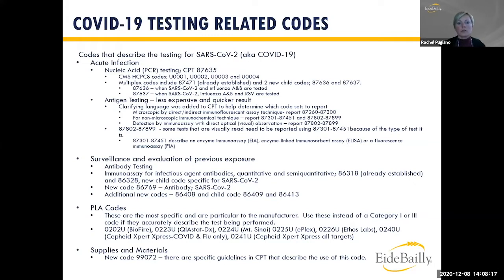And then lastly, there is the supplies and materials code 99072. And there are specific guidelines in CPT that describe the use of this code. And that CMS MLN that I mentioned a few moments ago, they also give information on the use of 99072. So I would check both resources because you do have some payer-specific guidance there as it relates to Medicare. And then you'll have other payers that may adopt the AMA codes, or they may follow Medicare. So it's a matter of checking both, actually.